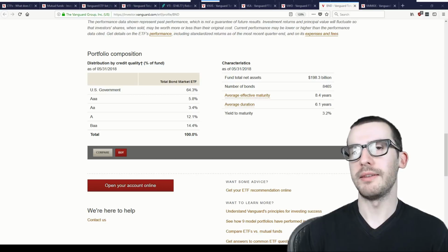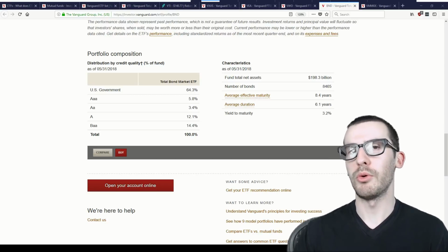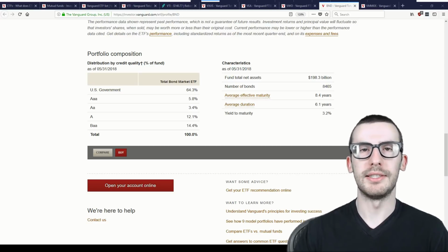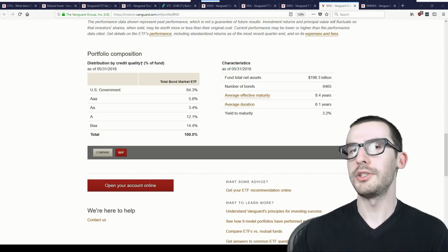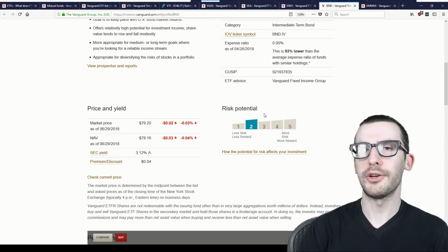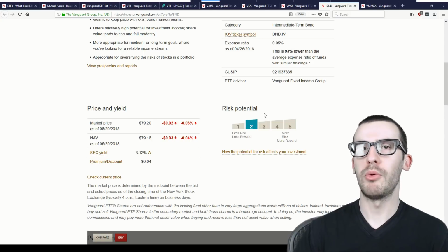What this means is that if interest rates continue to rise, it's likely that you'll see the price of the portfolio fall. However, you'll then be able to reinvest dividends at a higher yield going forward. Just note that there is some interest rate risk with BND. I should also note that the current yield on BND is 3.12%.